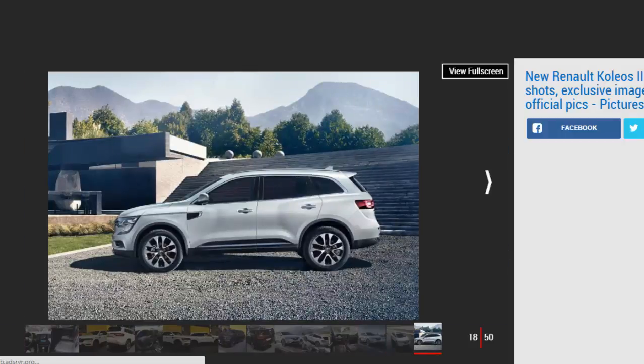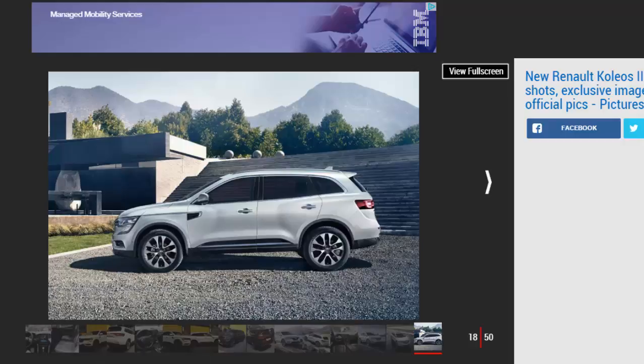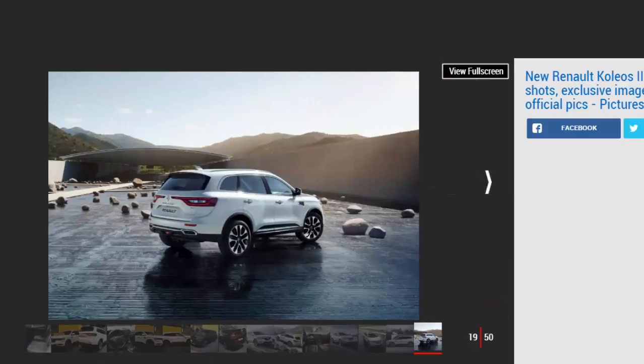Renault believes the Koleos is destined for a global audience, with sales kicking off in Australia, Turkey, the Gulf States and some Latin American markets in the third quarter of 2016. Russia and Europe, including the UK, can expect to see the car later in 2017.